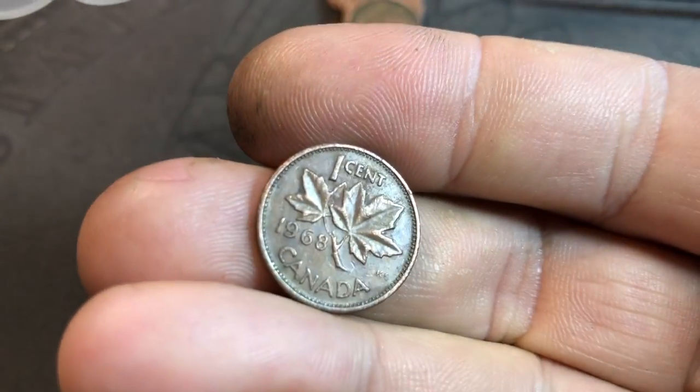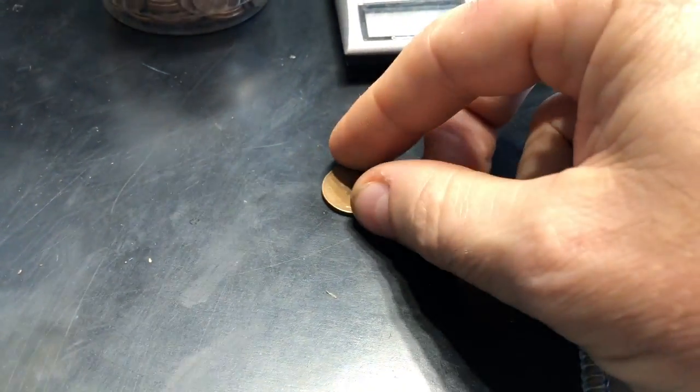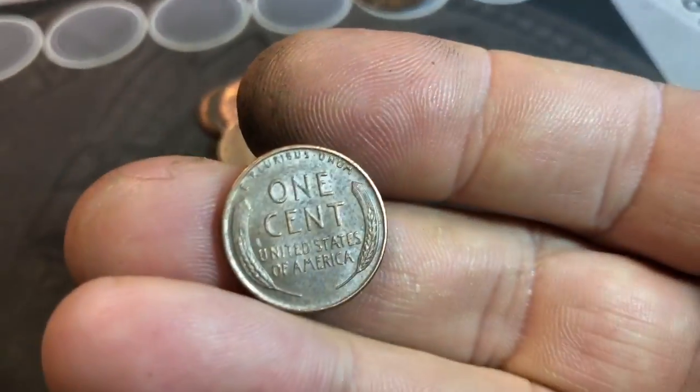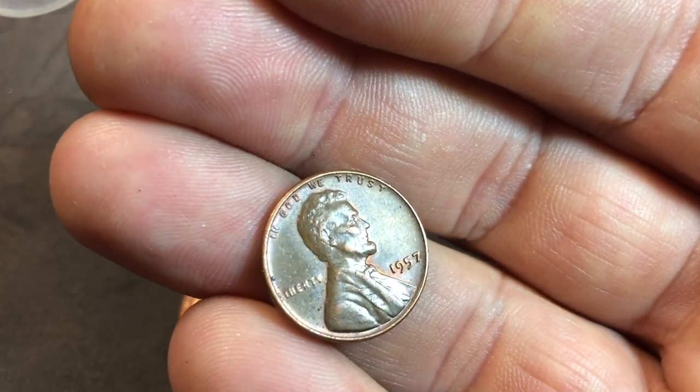Roll 14, we have our first Canadian of the hunt. 1968. 4 years off of being a young head, but we'll take it either way. Roll number 19, wheat cent number 5. Looks pretty good on the detail, so it's probably in the 50s, but let's take a look together. 1957 Philly.